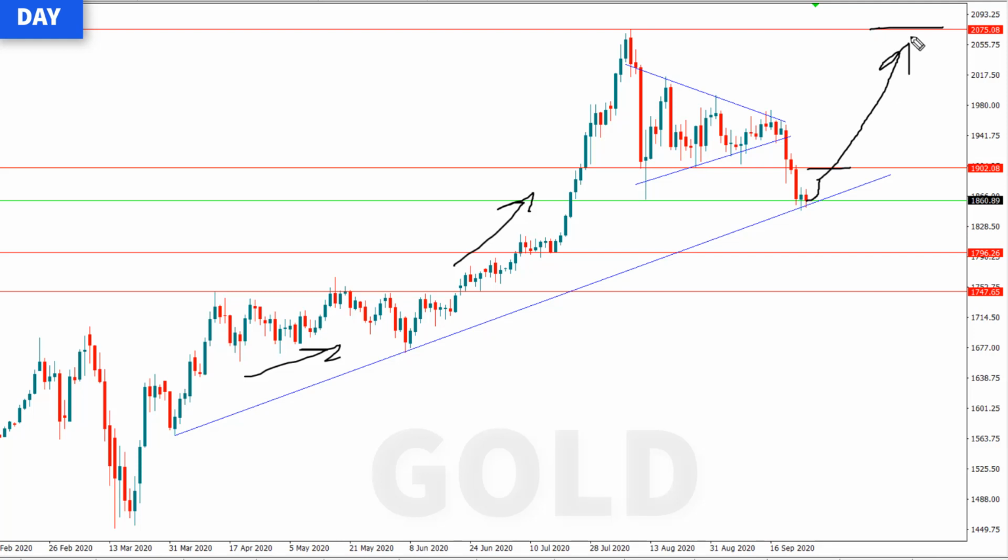This is the 2075.08, but take note of the series of swing highs we got at the price level of the 1980.00. So there's high tendency for this key level structure of the 1980.00 to act as a medium of hindrance for the bulls in order to anticipate for a more bullish upward rally. So next week, pay close attention to the gold.